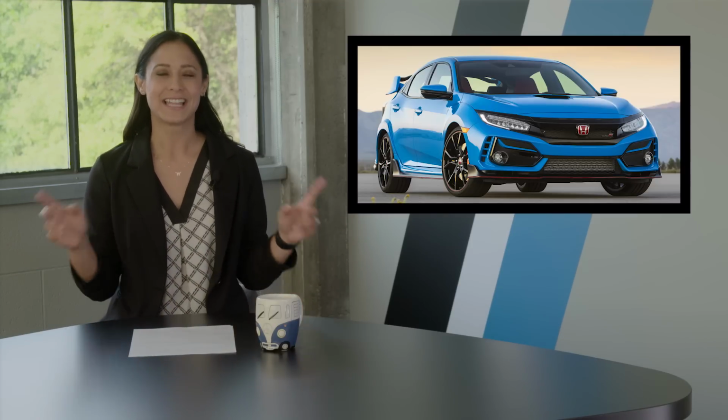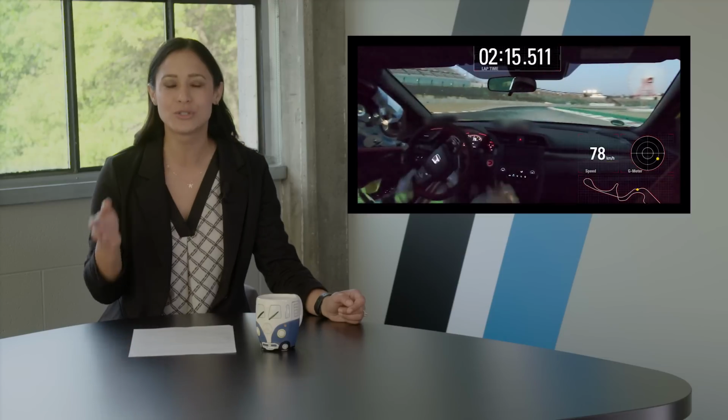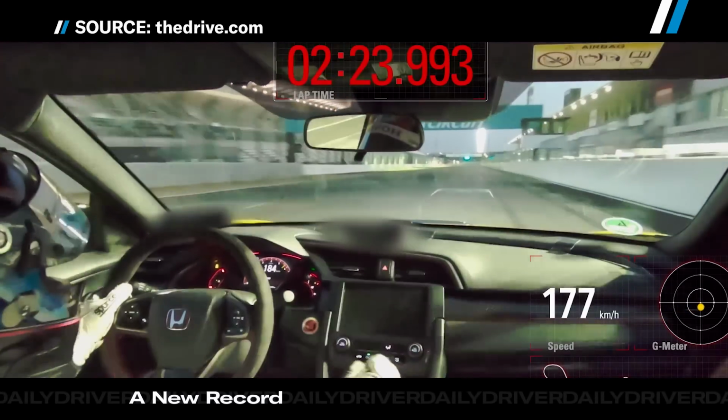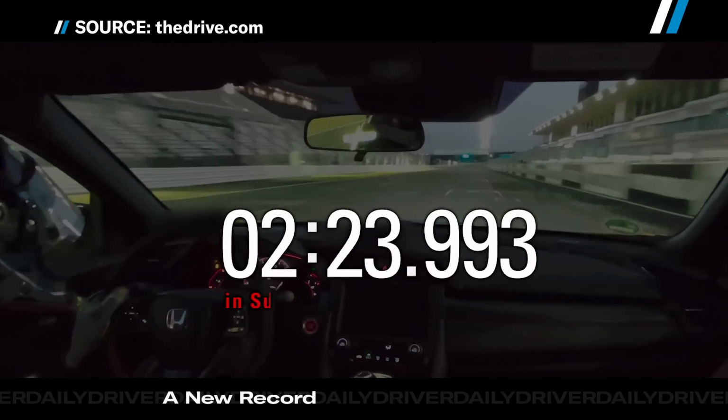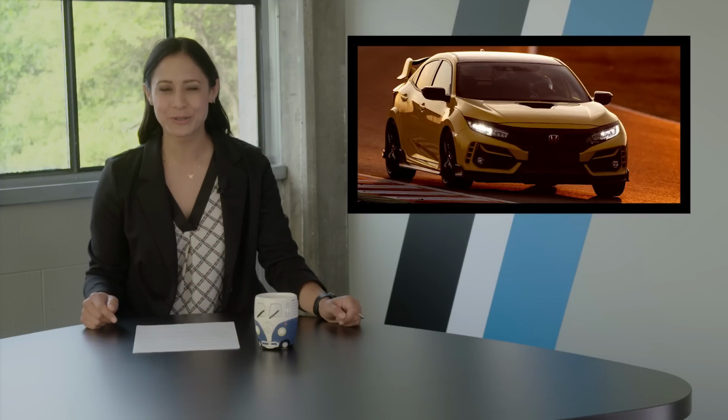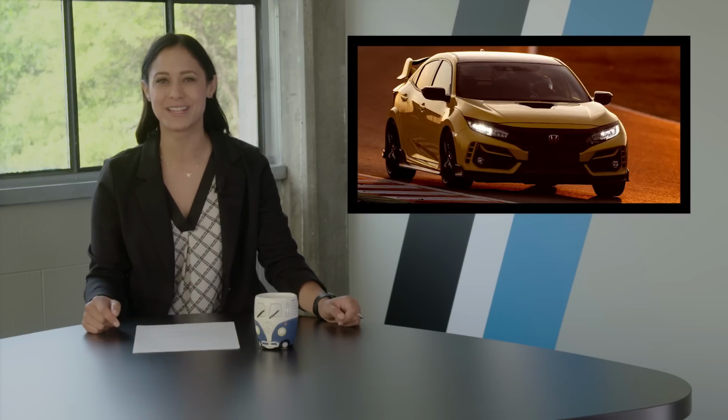And finally, last week, a Civic Type R limited edition set the front-wheel drive record at Japan's Suzuka circuit, but they might have to move to a new class soon, the all-wheel drive class. As translated by The Drive, Japan's Best Car blog has alleged that a new Civic Type R is being developed that will have all-wheel drive. Subaru, you hearing me? You better look out for this.